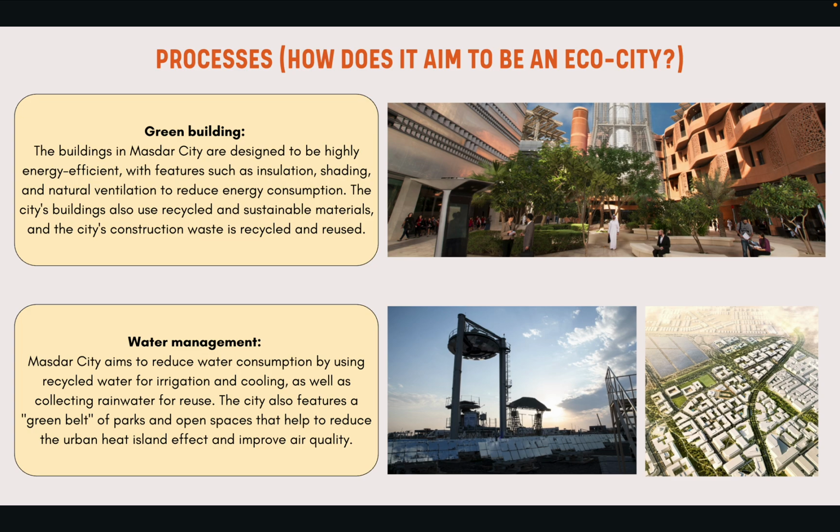And they also have this kind of water management system. They want to reduce water consumption by using recycled water for irrigation and cooling, as well as collecting rainwater for reuse. And they also have a green belt for parks. As you can see in the picture, you can see how green it actually is, to improve air quality as well and to reduce the urban heat island effect, which is a key vocab, I'd say.